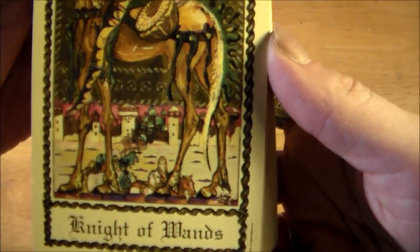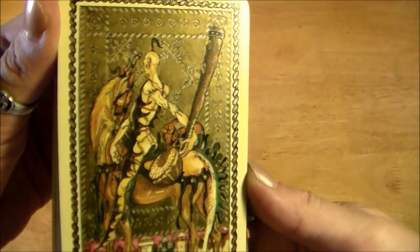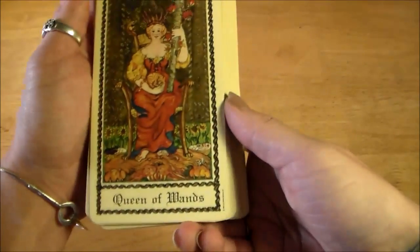I love his thin, long horse and his thin, long body. Gorgeous.